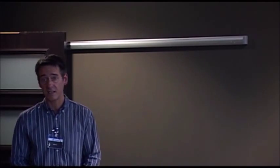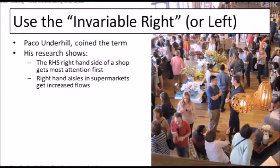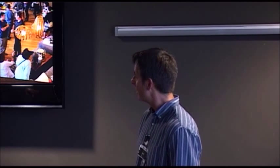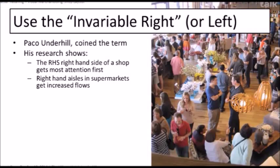He'd been watching retailers and watching people in shops for years, and he noticed some things that were going on. One is that typically when people walk into shops, they tend to go in one particular direction. This is in the Western Hemisphere, fair enough, and it's also probably in large stores where there aren't doors to project people. But nevertheless, he saw that people tend to go in one direction. Even the right-hand aisles of supermarkets get increased flow.